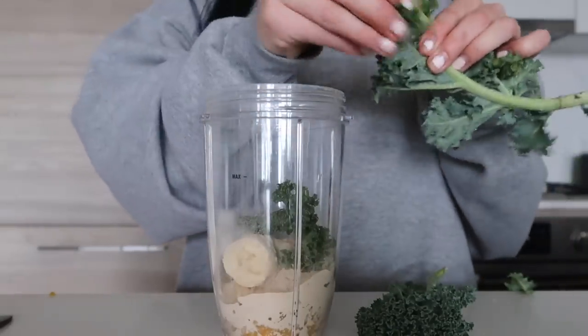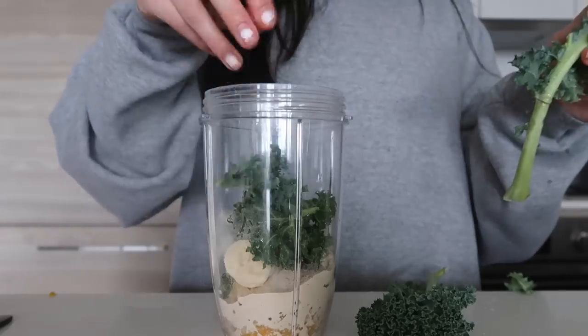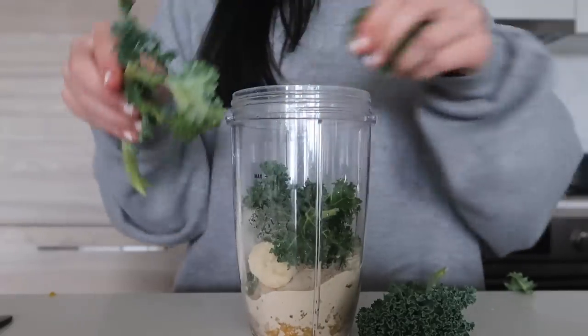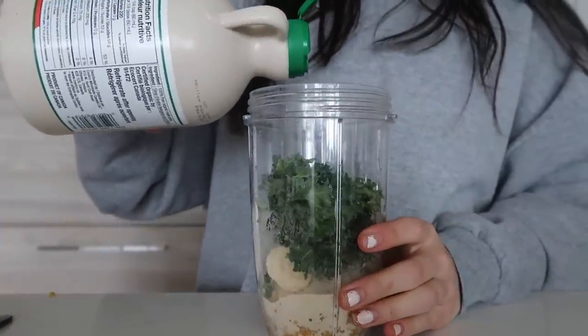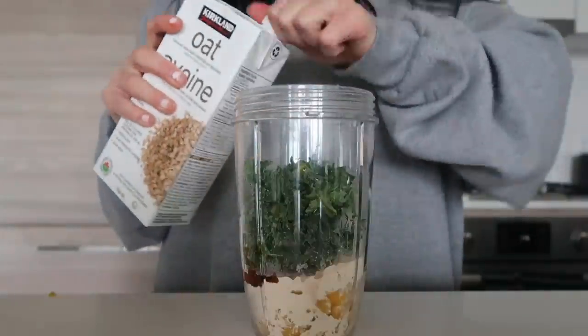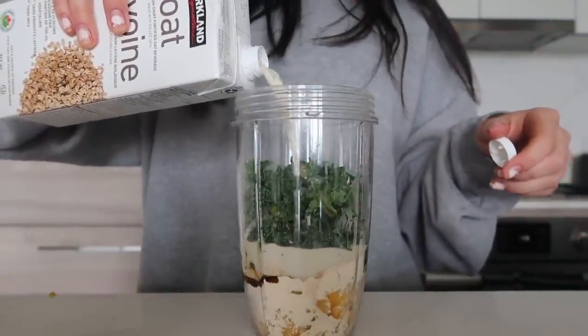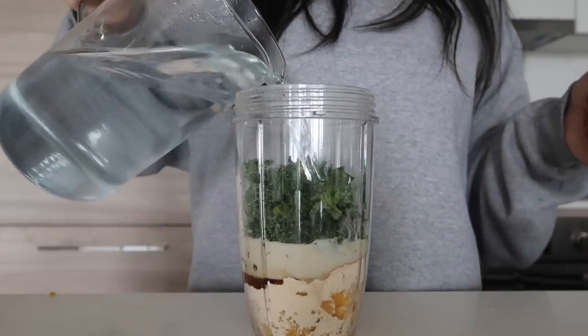It's not always kale that I put in my smoothies, it's usually spinach, but kale is what we have at the moment. I actually don't have any spinach, so I just like to put some sort of green in here. I just put a bit of maple syrup to sweeten it. And then I will put a little bit of oat milk. I don't like to do the whole thing with oat milk. I'll just get a little bit of it in there to make sure that it's creamy. And then I will fill the rest with water.